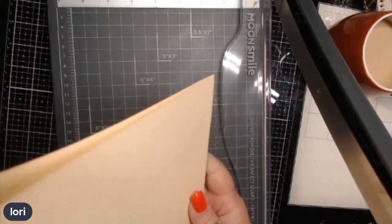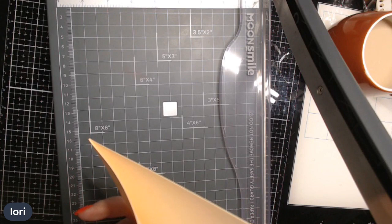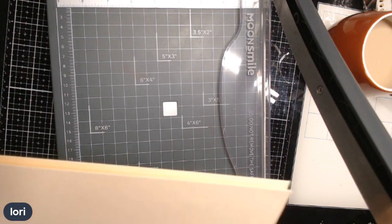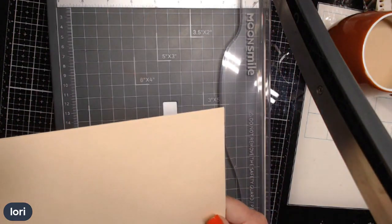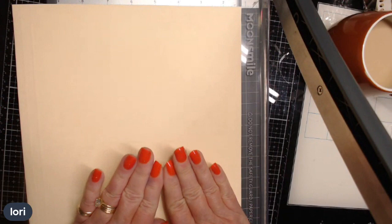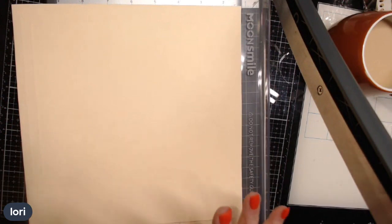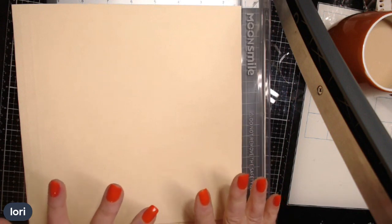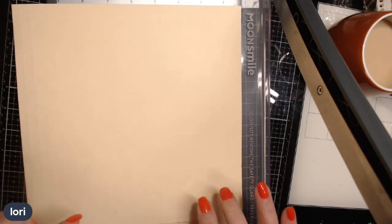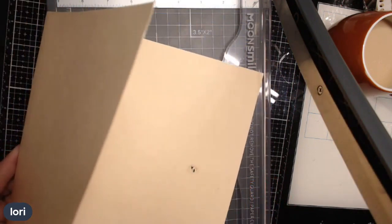Now, of course, I could art right over that, couldn't I? Hmm. See, the other thing to think about are tags. You could make your own tags with file folders. So I'm trying to decide how I want to cut this in order to then maybe make use of the leftover bits without throwing a lot away.